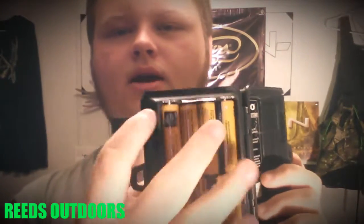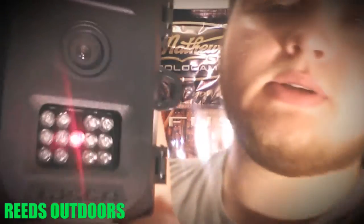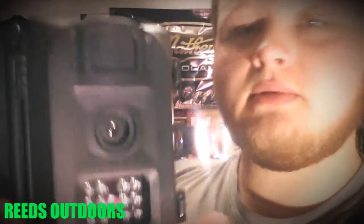Now this one opens from the side just like the older cameras do. You know, flip these open, and there you go. And the batteries are right here. And let's see. Yep, and all your directions are also in here as well. Anything you need to know, you look right here, it'll tell you exactly what to do. Your side button right here turns it on. Turn that on. And you can pretty much see it blinking right there. Means it's getting ready to take a picture as well. Turn it off.